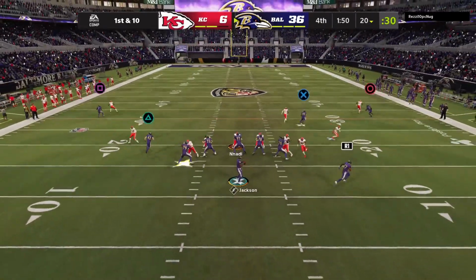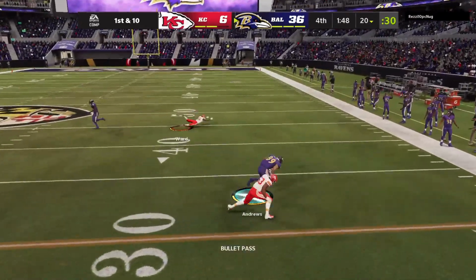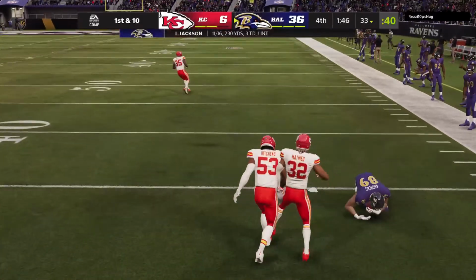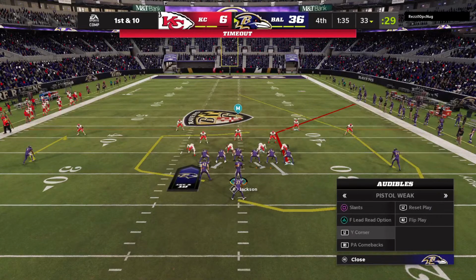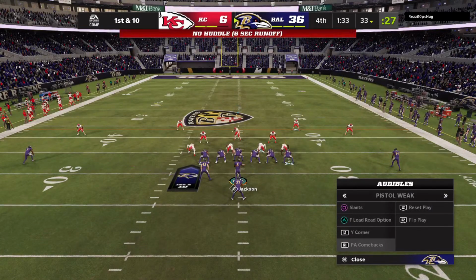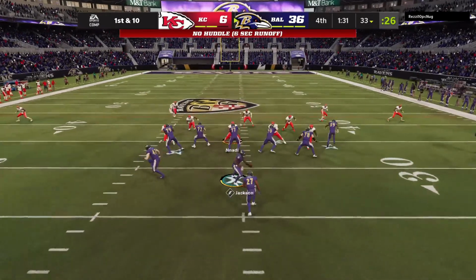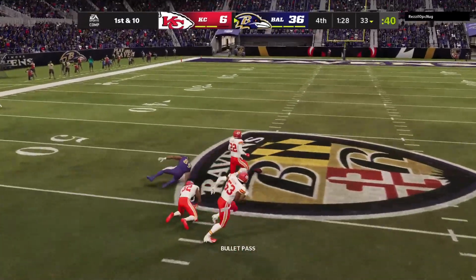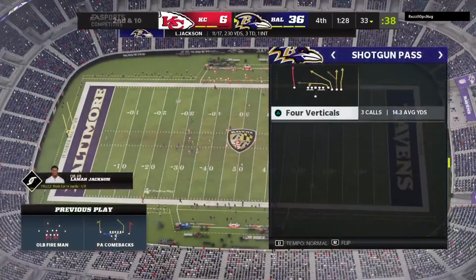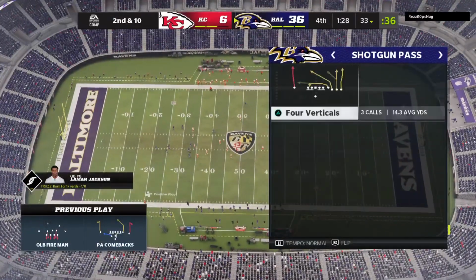Oh, Jackson's going to throw it. Throw right side is complete to Andrews, his tight end. And he's got it past the 30 before he's hit and dropped. Play action. It's Jackson. And that is incomplete. Oh, the coverage a little too good there, and it's second down.